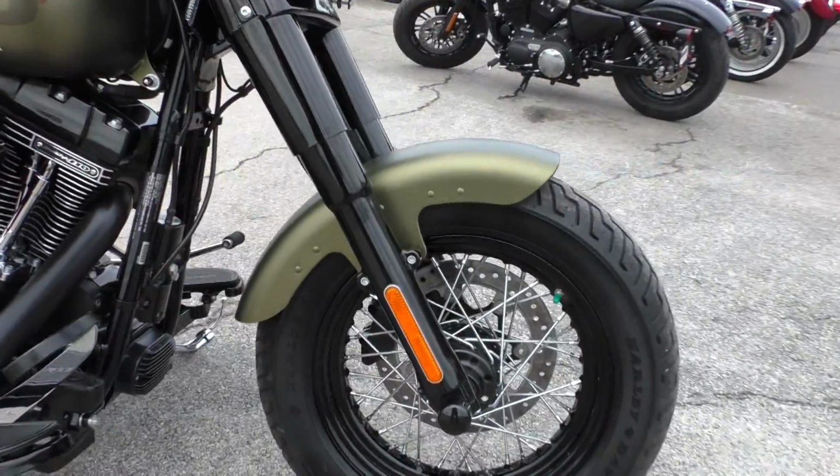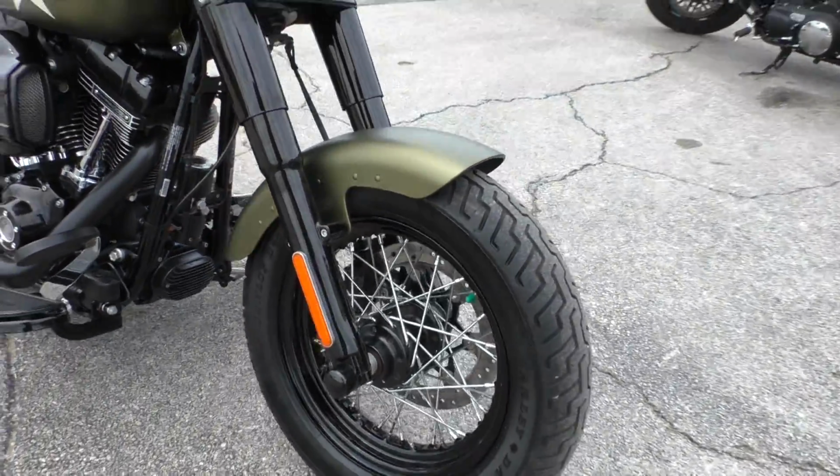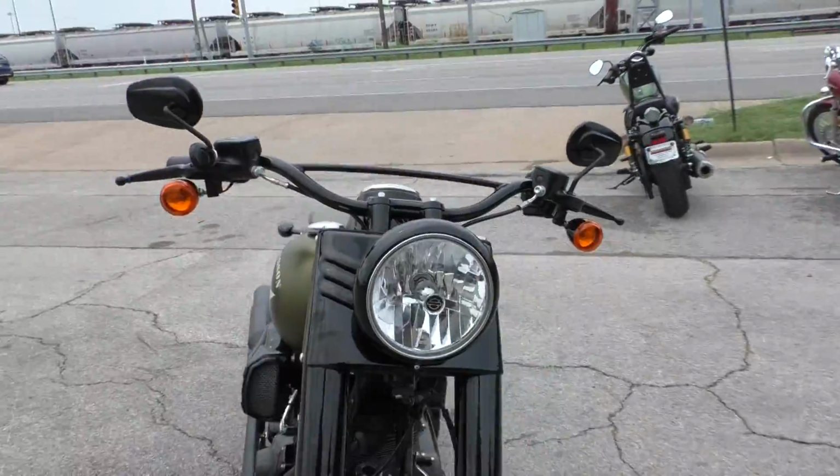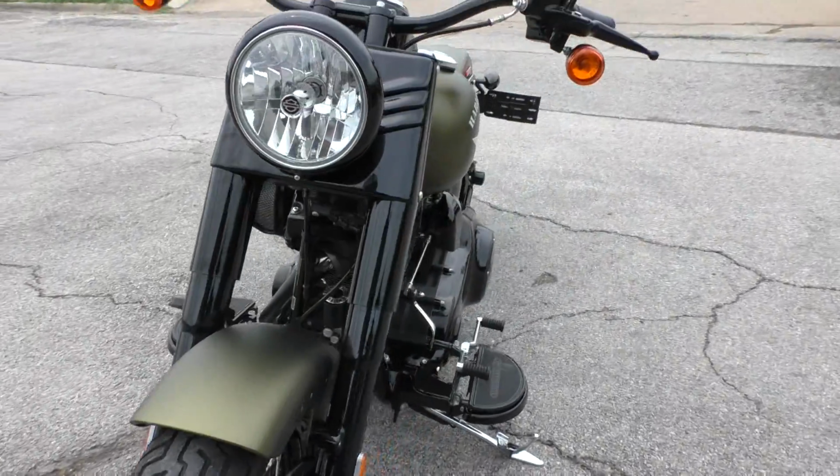The Slim has got the short bobbed fenders, the fat tire on the front. This one's got good tread, same as the rear.